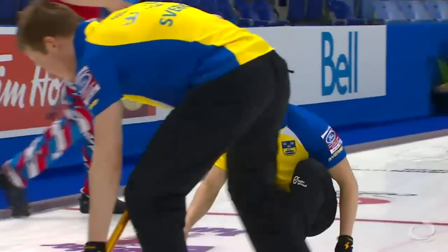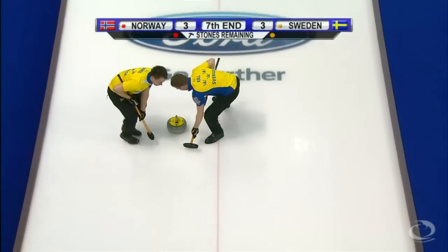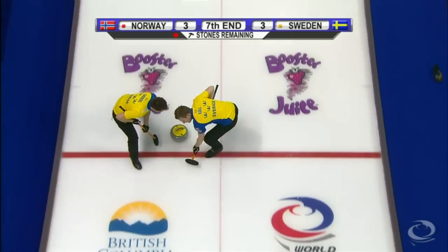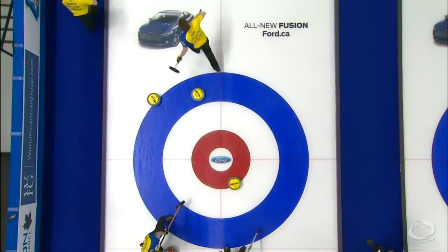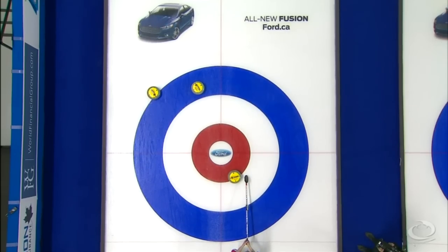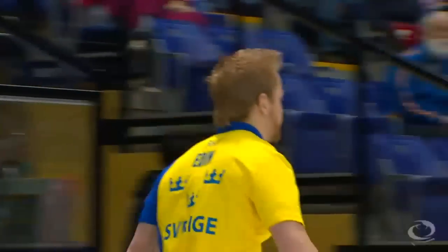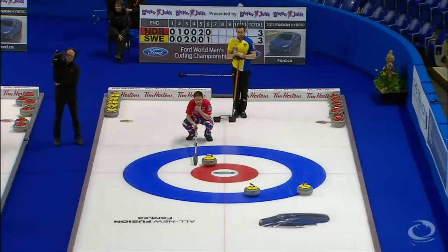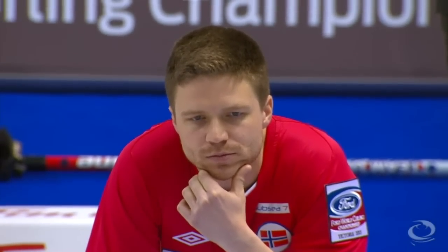Sweden has the advantage. I think they're trying to roll in, make the one even harder for Norway. Well, not much of a roll, and Thomas was already heading down as that one was about to make contact. Yeah, it's a nose hit for Norway to take the one. So it'll be a big force from Sweden. Yeah, key time, they can be one down playing the 8th end, try and get their 2. Exactly.